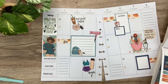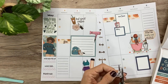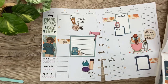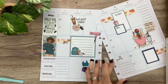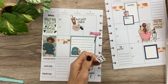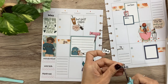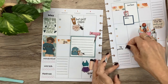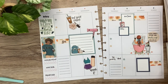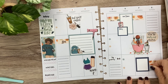Okay, and this that says top priority, I'm gonna put it here. I'm gonna take the little star off just because it's so close to those little asterisks. I don't want it to look too busy. And then I'm gonna do a little colon and take this that says me. There we go, since this is my wellness planner. And then over here, I'm gonna put this one that says relax time, right there.